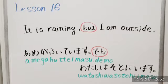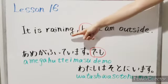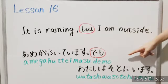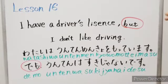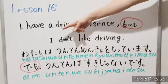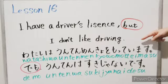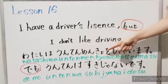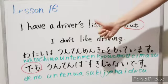Another example, if you want to say, it is raining, but I am outside, you can say, 雨が降っています。でも、私は外にいます。One more example. How can you say, I have a driver's license, but I don't like driving in Japanese? You can say, 私は運転免許を持っています。でも、運転は好きじゃないです。Great job!